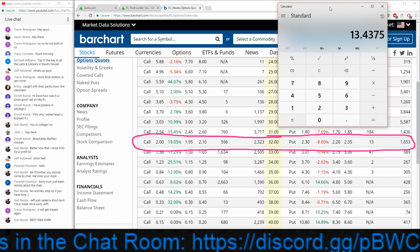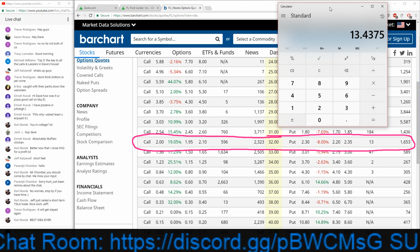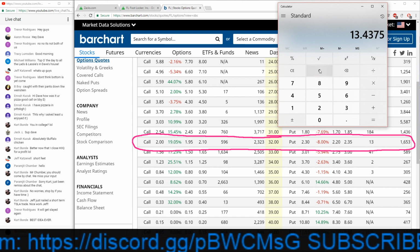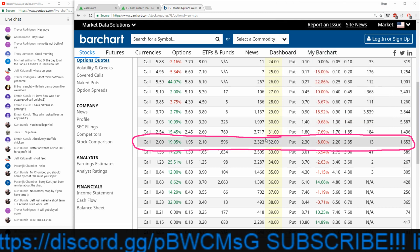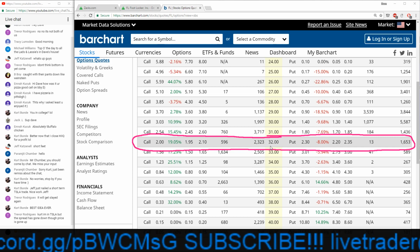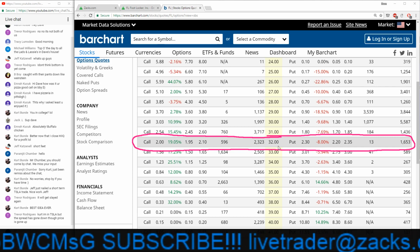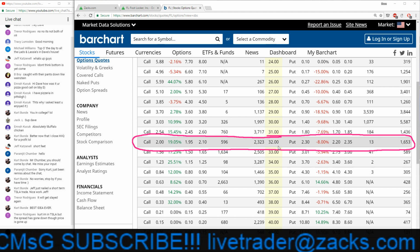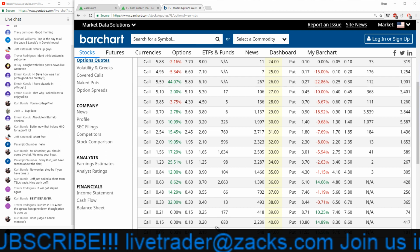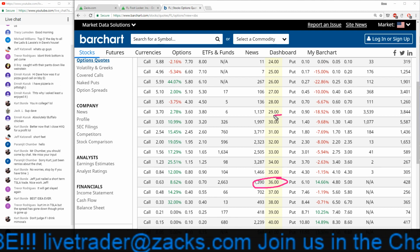That's 13.43%, son. They are looking for some fireworks at Footlocker. Wow, that's a lot. But that's what we've seen. Did I do that wrong? No, I didn't. So we've seen a lot of moves. Over $4 is what they're looking for. So that puts us at 36 and 30s, all the way up here, all the way down here.